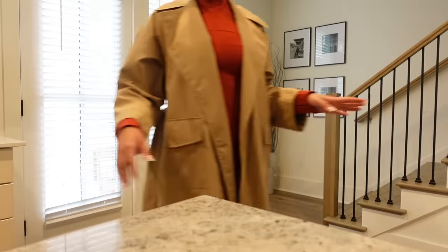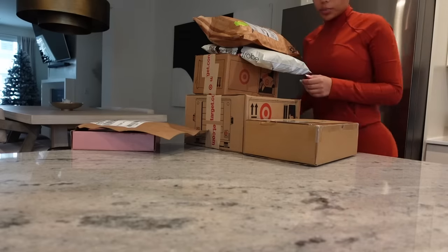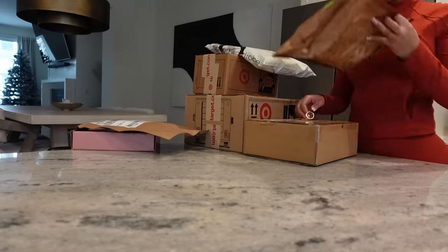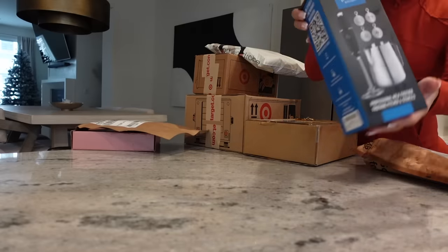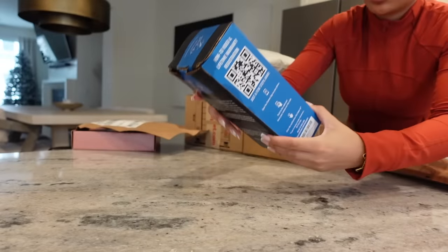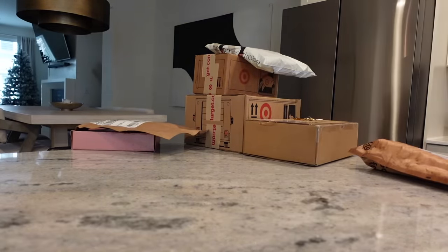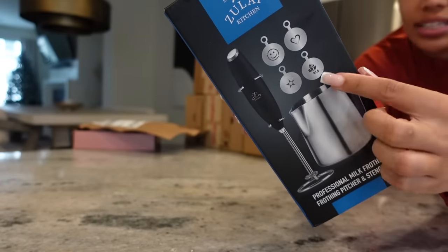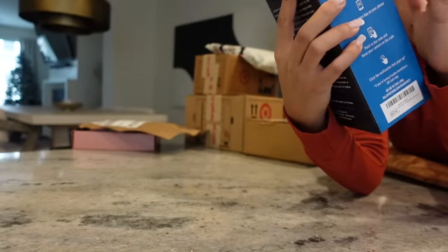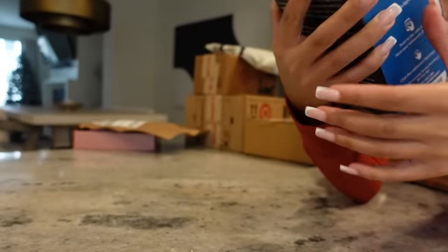Yeah, let me take this off and we'll open some packages. All right, so let's open some things. So wet. But yeah, I ordered another frother for my coffees because I needed a new one. I think this is the same brand, actually, as the one I have already. It is. But this one came with little stencils, so if I put brown sugar or anything in my coffees, it will show these. It has a heart, snowflake, rose, and a smiley face. And it also comes with the little frother cup. Cute.